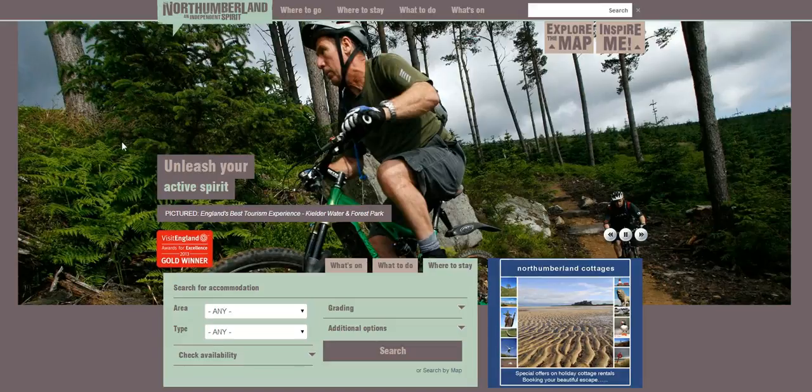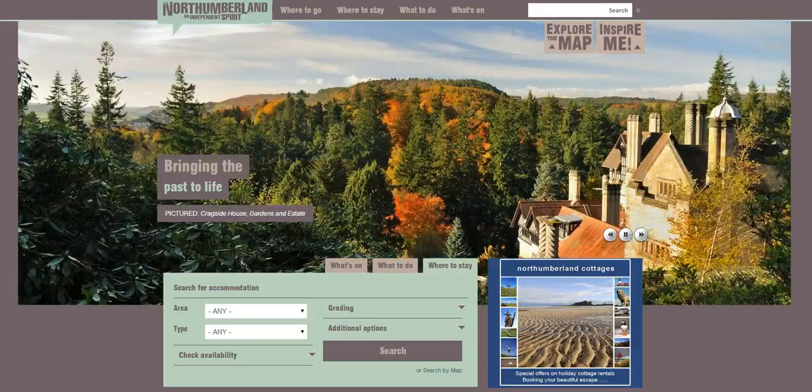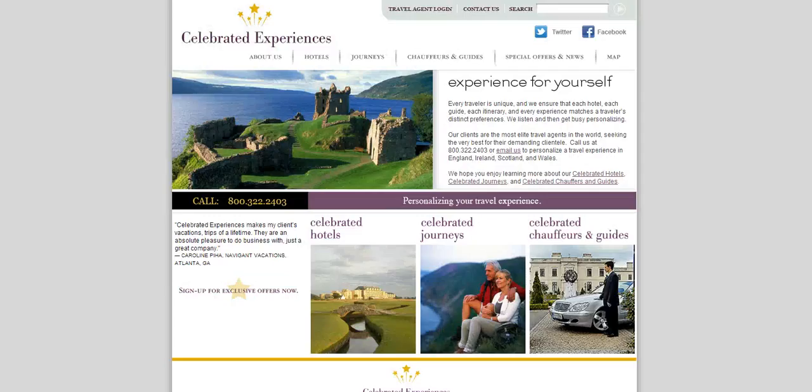Don't forget these smaller regional websites as well. Like, this is Visit Northumberland that I used just recently when planning my Scotland and England itinerary that I'm going to include in my project. So again, there's just so many resources available online. You just want to make sure you're taking advantage of all of them.